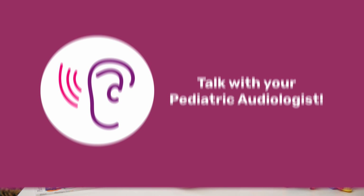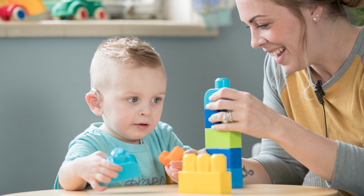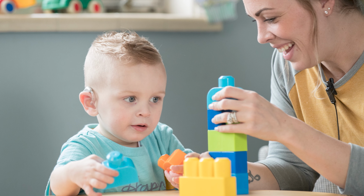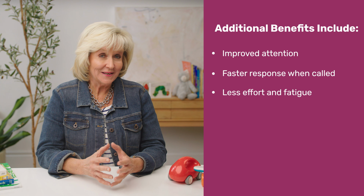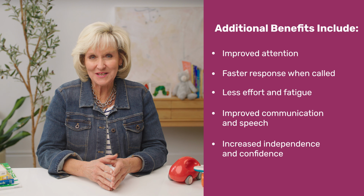There are different kinds of remote mics that work with hearing aids, cochlear implants, or bone conduction systems. Your pediatric audiologist will know which kind is appropriate for your child. Using remote mics increases parent-child conversations and serves as a really helpful reminder that you should play the role of narrator and talk throughout their day. Some other reported benefits of using remote mics are improved attention, faster response when called, less effort and fatigue, improved communication and speech, and increased independence and confidence.